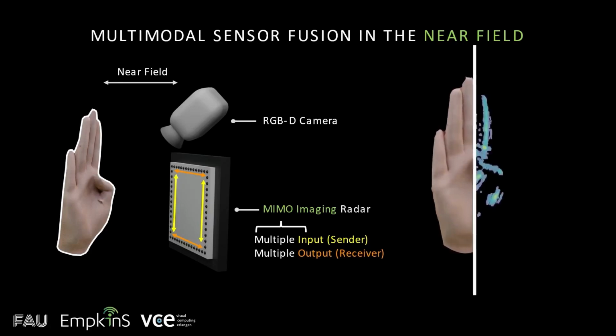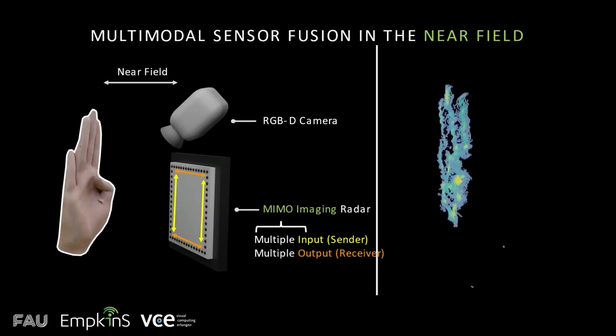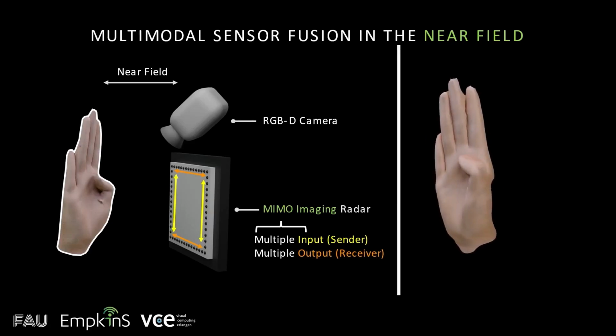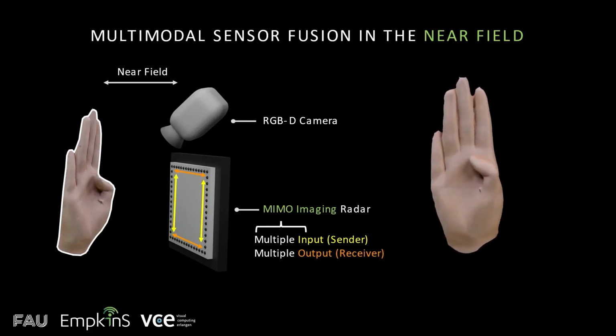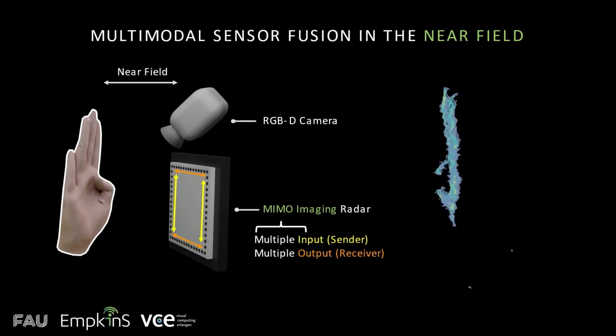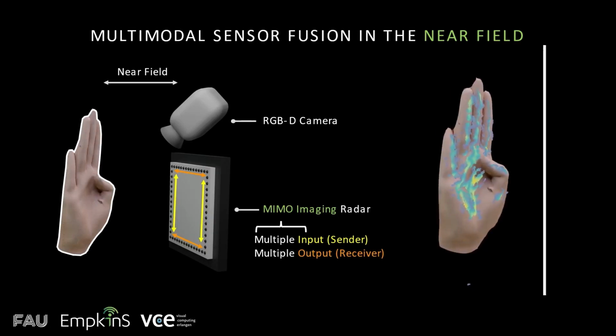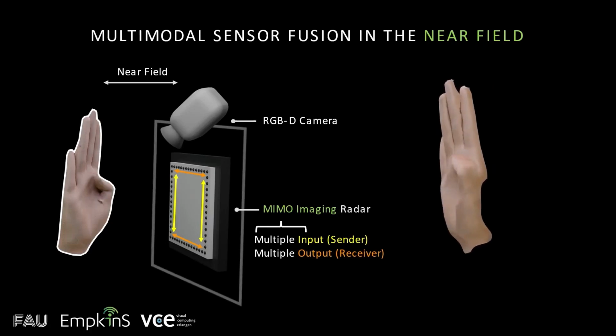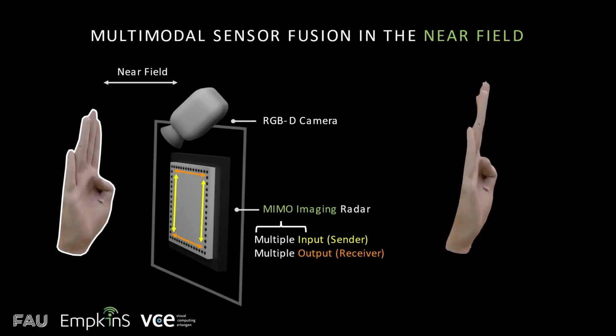Now, if you're more interested in far-range applications, be aware that the term near-field thereby not only means that the target is placed very close to the sensor, like this is the case in our work for now, but in fact, with the increasing trend towards higher resolution radars, the radar antenna apertures will become larger and thus radars will more frequently operate in their near field as well.